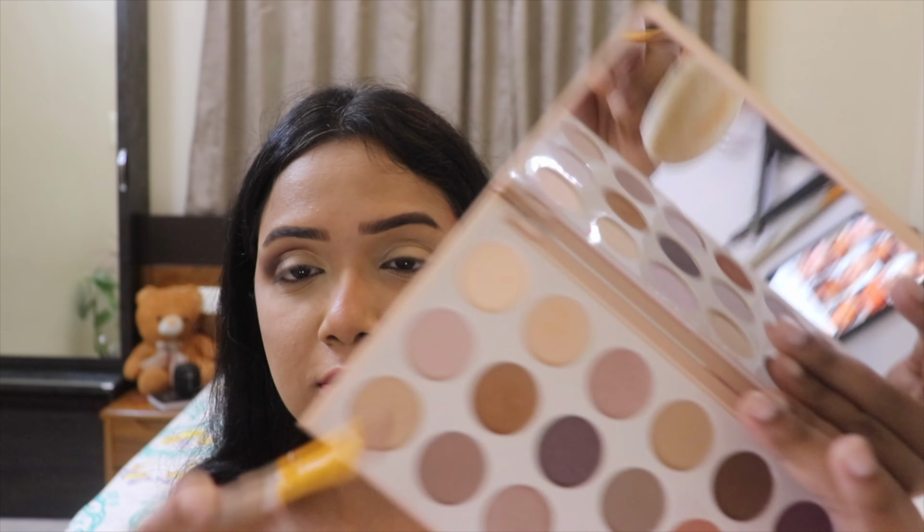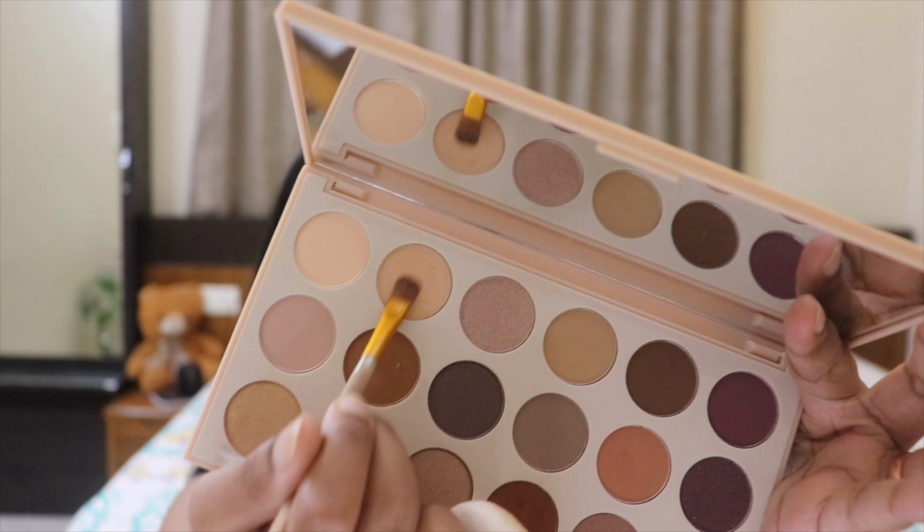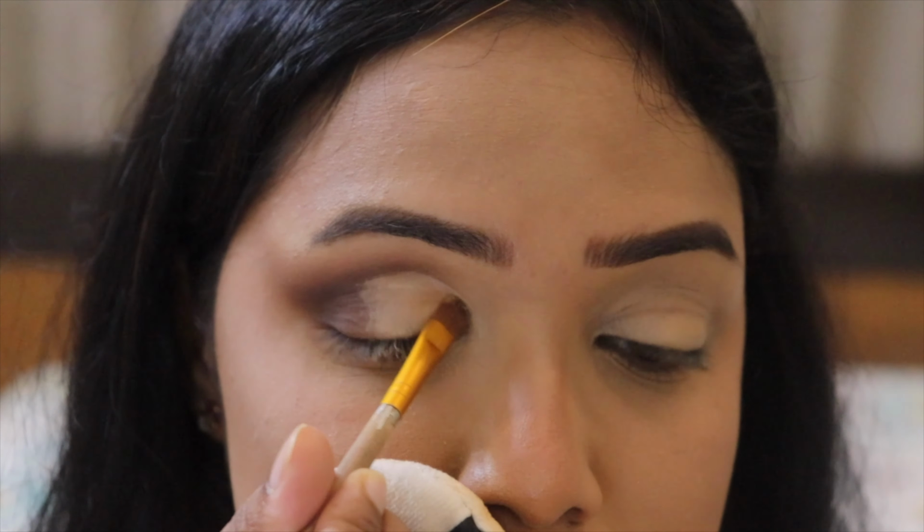So what I'm going to do right now is go towards this beautiful shade over here, which is basically this one, and taking this shade onto my brush, I'm just going to pat it onto this cut crease portion of my eyes.